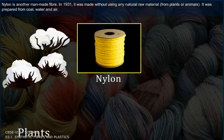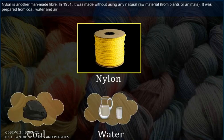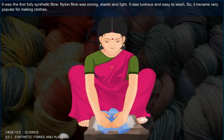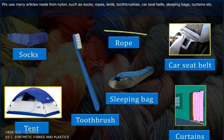Nylon is another man-made fiber. In 1931, it was made without using any natural raw materials from plant or animal. It was prepared from coal, water, and air. It was the first fully synthetic fiber. Nylon fiber was strong, elastic, and light. It was lustrous and easy to wash, so it became very popular for making clothes. We use many articles made from nylon, such as socks, ropes, tents, toothbrushes, car seat belts, sleeping bags, curtains, etc.